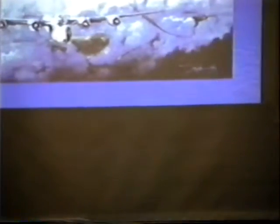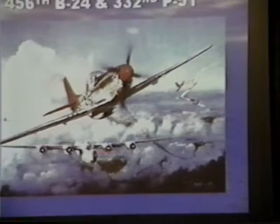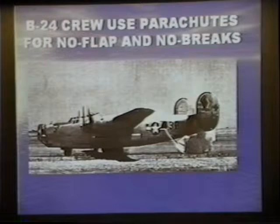You know what this signifies? That's the 332nd Red Tails, P-51s. Here's a B-24, right? Why did I show this picture?